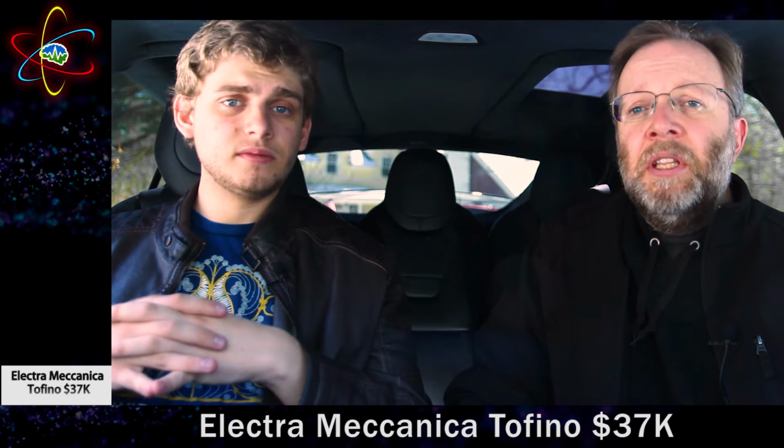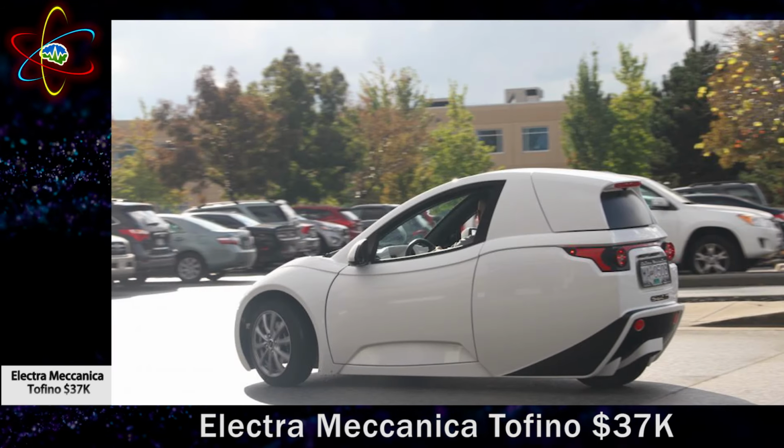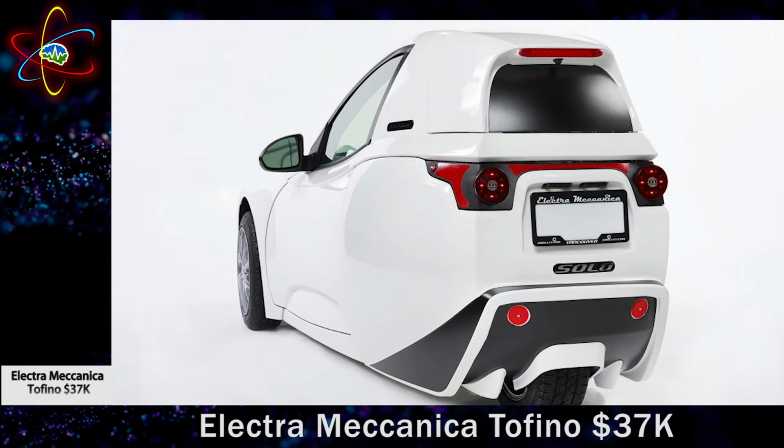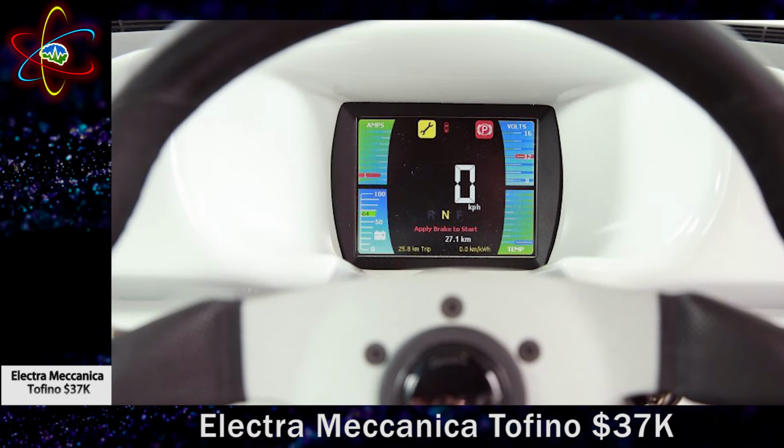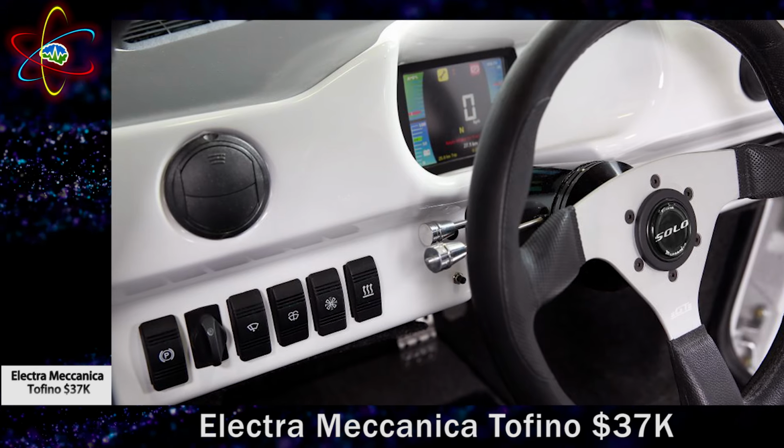This is the same company that came out with the three-wheel car called the Solo, which is a $15,500 car with 100 miles of range. And the car hasn't actually come out yet. It's a little bit late, but it should be out soon.